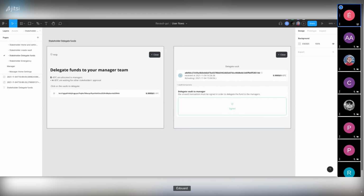But the problem is if the coordinator is not up, is not running, the stakeholders cannot share the revocation transaction signatures between them. So they have to wait until the coordinator is up, but they only have to call their IT service and say, hey, the coordinator is not up. I cannot share the revocation transactions properly.